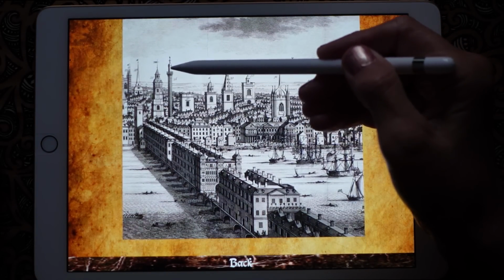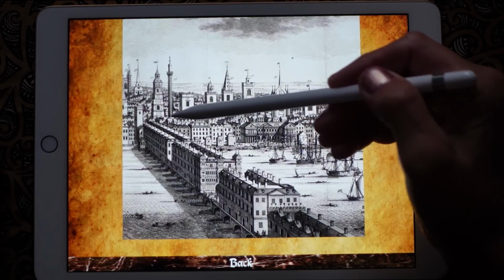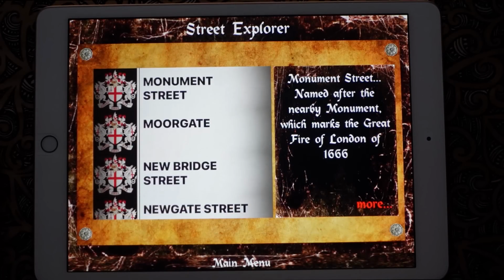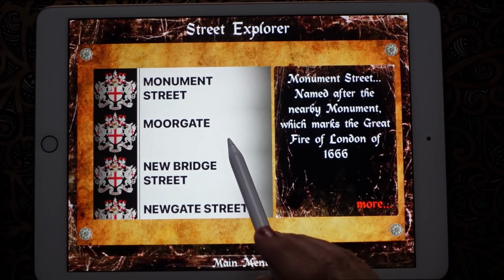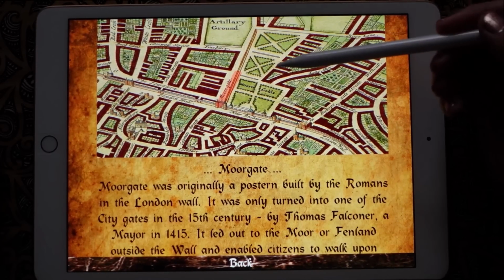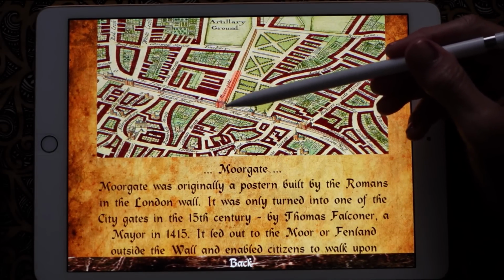This is the monument. Moorgate. Here is Moorgate.